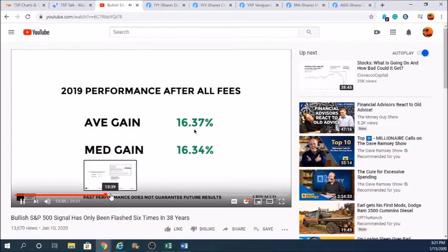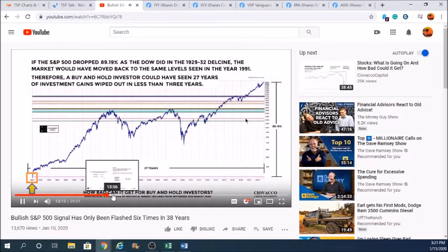Roughly 16.37%. This is the average gain for all accounts that were with us for the full year. The median gain looks very, very similar at 16.34%. We just showed what can happen if you never manage risk.